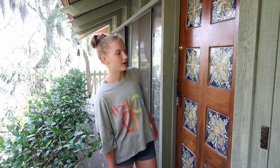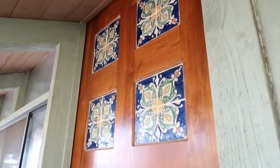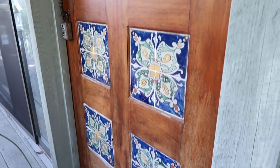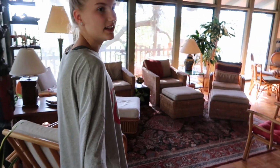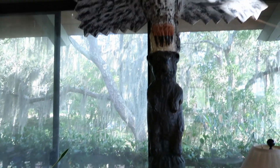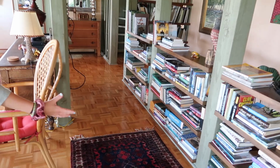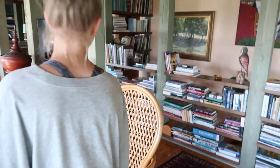So first we have this really cool front door. It has a lot of interesting tiles and a really cool handle as well. The living room, and there's lots of places to sit, and at the staircase there's also a lot of books, which none of them are ours, but they seem to like reading.